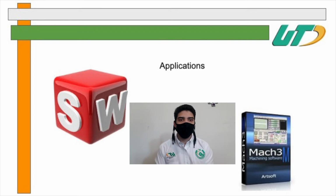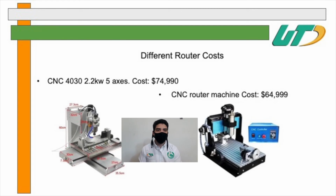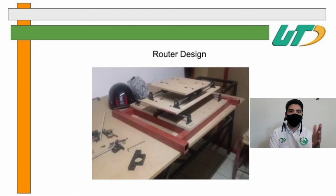Applications. We use two applications, SolidWorks and Mach3. Our machine needed those applications to work, using SolidWorks to make the G-code and Mach3 to send the orders to the motors, so the machine can make a piece. Cost of different routers. We made two quotes of different routers and noticed that they have a very high price compared to ours. It can be a great opportunity for us compared to other companies. Router design. We used SolidWorks for our machine design to select the materials and measurements because our customer didn't have the concept of the machine.